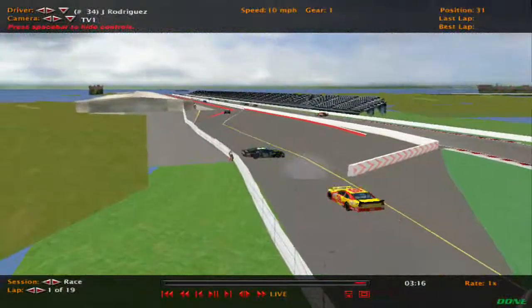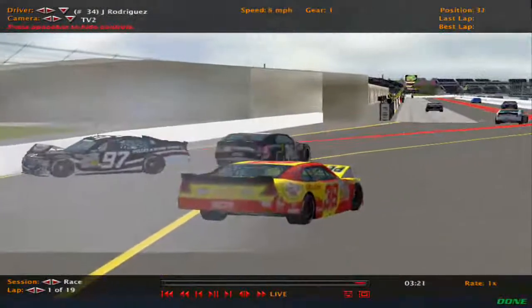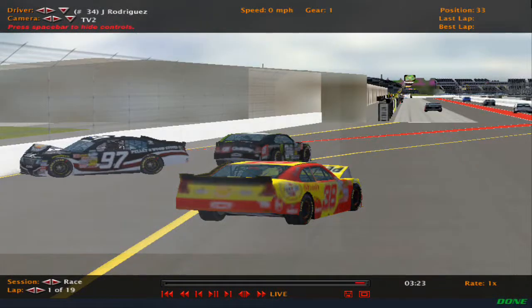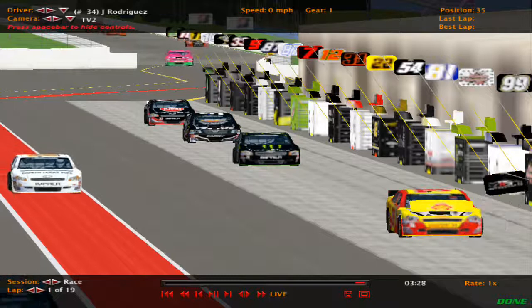Well, Jacob Rodriguez is going to pit road. Oh, he's going to get clobbered by his brother. And Will Livingston. And carnage has happened on lap 1. That was interesting. Man, Matthew just clobbered his brother Jacob.